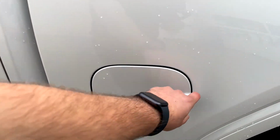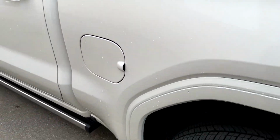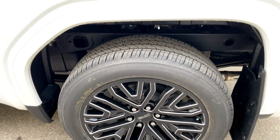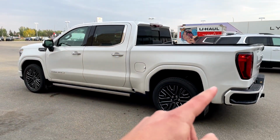The capless fuel door for the diesel and diesel exhaust fluid is on the driver's side. Here is another look at the back tire and rim. Looks amazing. I truly do love the look of them. But that is pretty much it for the side. Let's take a look at the rear.